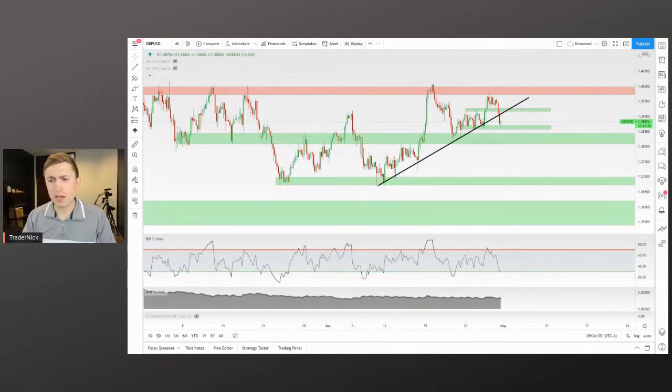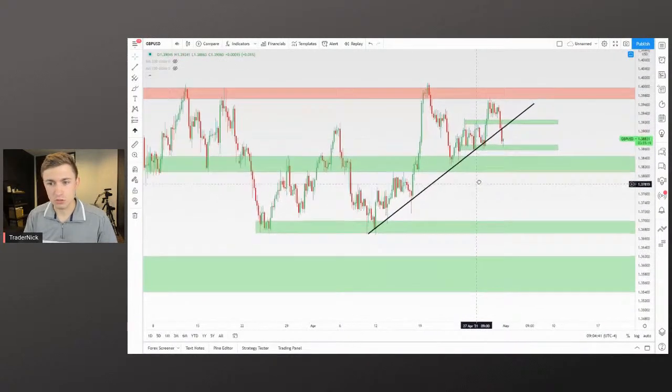So the pound dollar is going to be an interesting one to talk about today. Let's go ahead and make this a little bit bigger so we can do that.